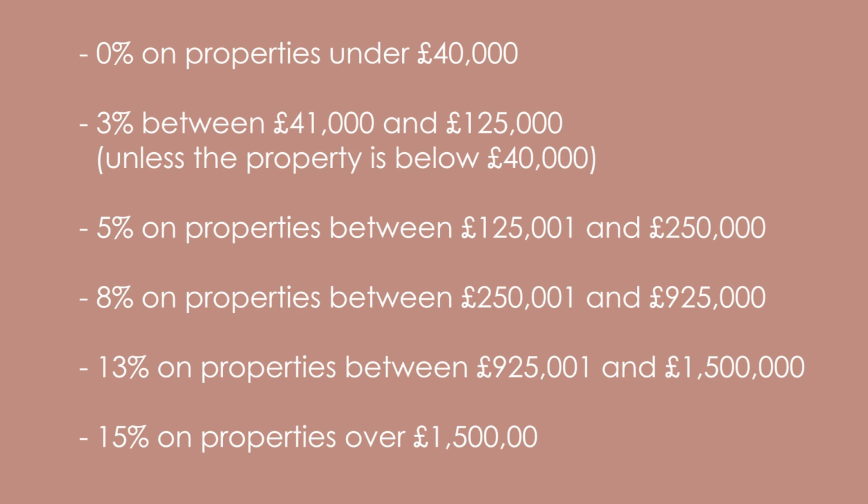If you're planning to buy an investment property in London as a buy-to-let, you'll be required to pay an additional 3% stamp duty surcharge on the cost, and there might be an additional surcharge as a foreign buyer.